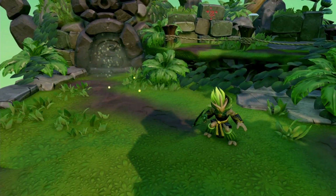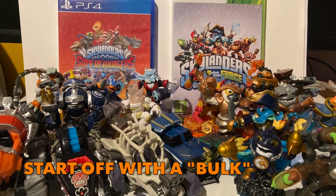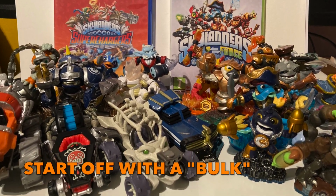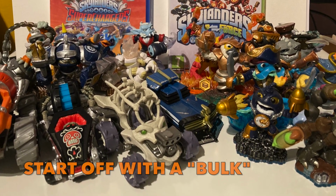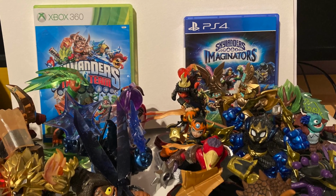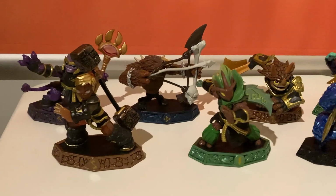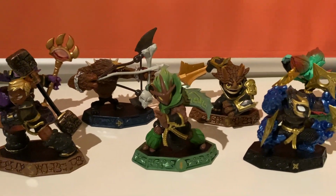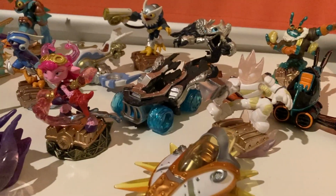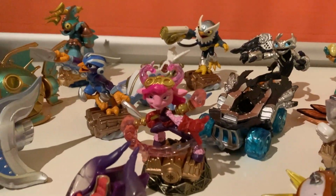Moving on to the next tip. When starting your Skylanders collection, you're probably best off trying to buy a bulk of figures and games. There are plenty of people selling their entire, or at least most of their collection. Buying any of these packs will most likely give you the best value for your money. You might even get super lucky and stumble upon a couple of parents who want to sell their teenagers' plastic toys that they haven't touched in 8 years for a fraction of what they're actually worth.